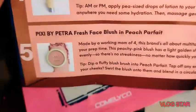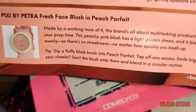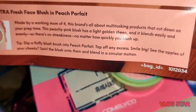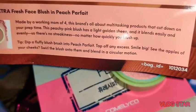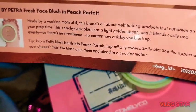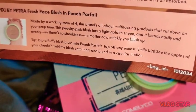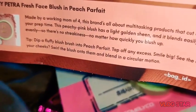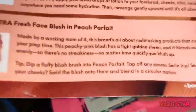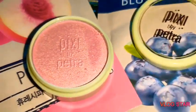All right. We got Pixie by Petra Fresh Face Blush in Peach Parfait. Made by a working mom of 4. This brand's all about multitasking products that cut down on your prep time. Sounds fun to me. This peachy pink blush has a light golden sheen and it blends easily and evenly, so there's no streakiness no matter how quickly you blush up. Cool. It's kind of hard to read through the camera, so I'm sorry about that. But that color is amazing.